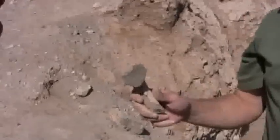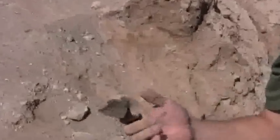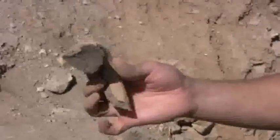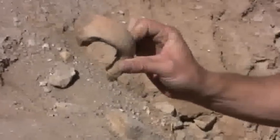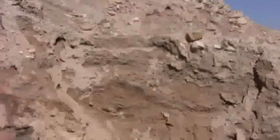How can you tell that's particularly from Joshua's time? Well, first of all, it's because of the shape of it, but it's falling out of that destruction layer as the rain comes down. So are you gonna keep it or are you gonna... I'm auctioning it. No, I'm not going to keep it.